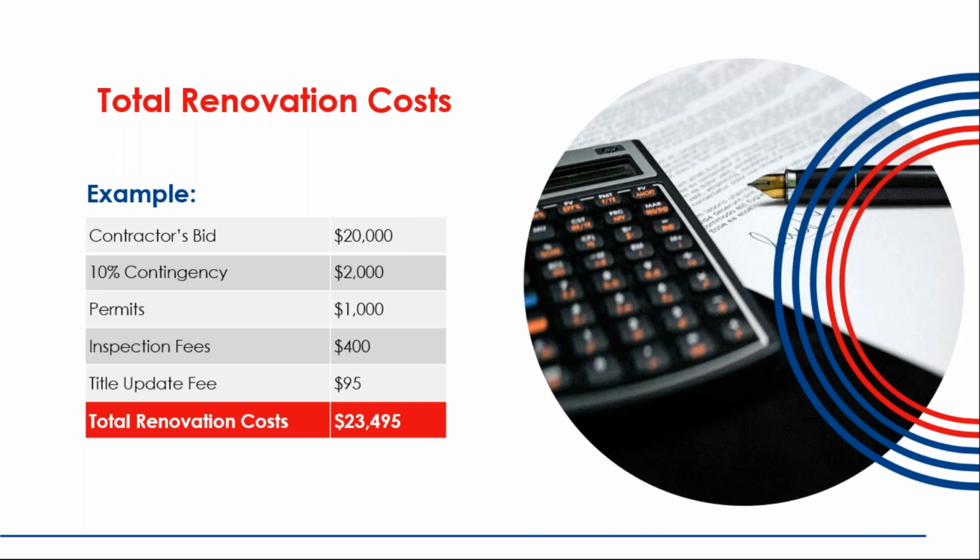There may be some permits involved on a VA renovation. Those permits, we need to know how long they will take to obtain. It can't take 3 months to obtain the permits because you only have 3 months to do the work. So when we do these renovation loans, we need to know in writing from the contractor, or if the HUD consultant's involved, how long it's going to take to get those permits.